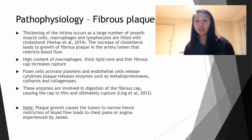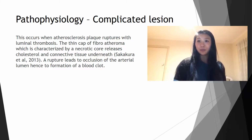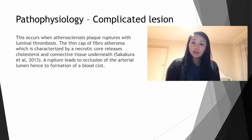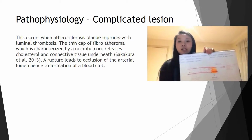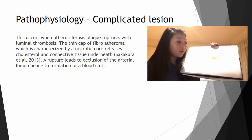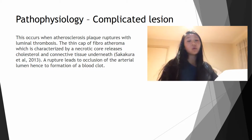And a rupture will then lead to thrombosis, sometimes known as a blood clot. So that will be in the next stage. The next stage is complicated lesion, and this is where the plaque rupture occurs. When the plaque ruptures, there is luminal thrombosis, and that basically causes a blood clot. When there is a blockage, it does lead to myocardial infarction, heart failure, angina, or arrhythmias. It is really dangerous, so you wouldn't want to get to this.